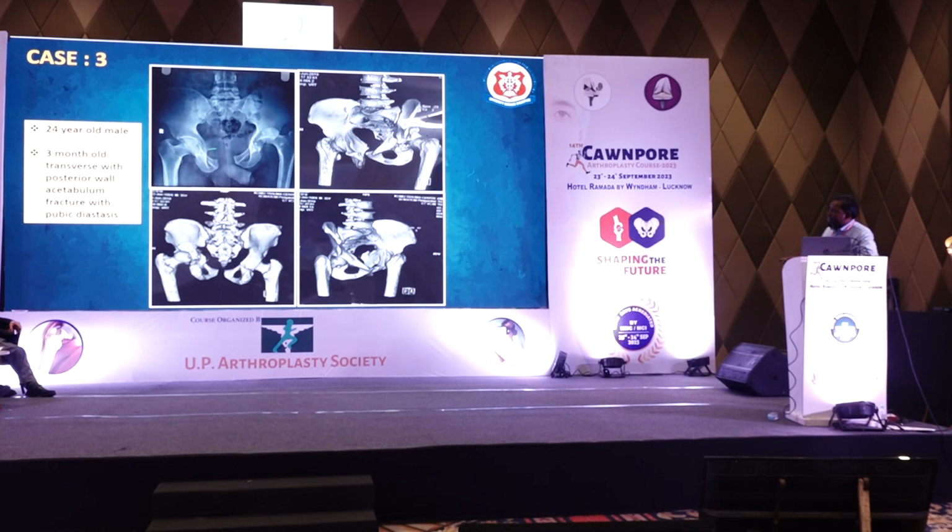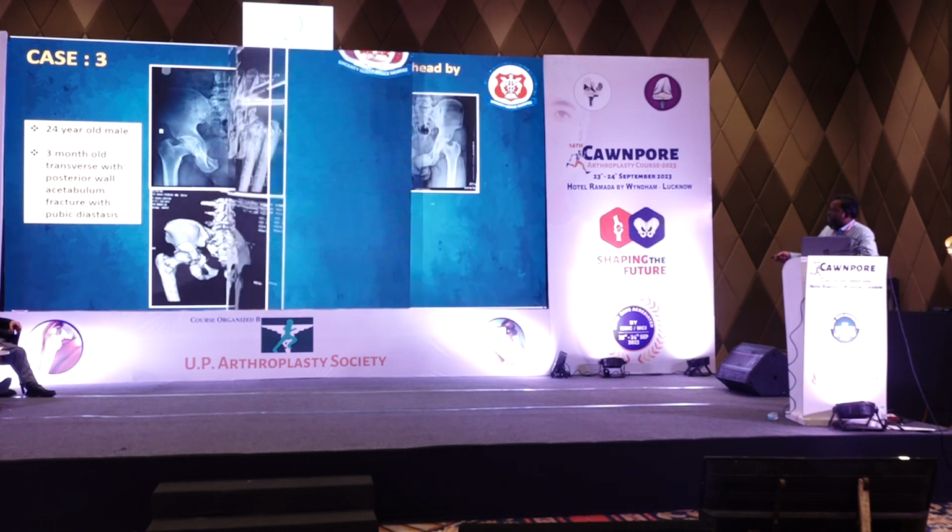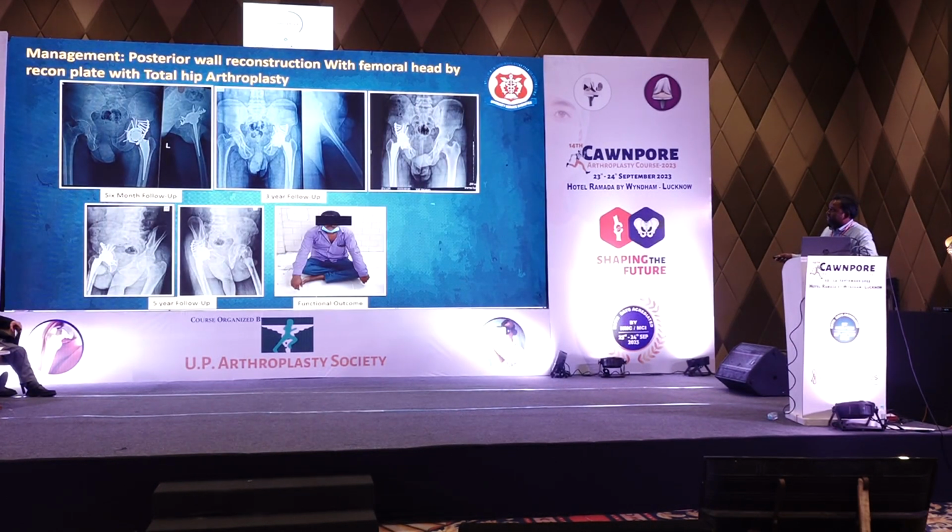This is our last case. This is a transverse fracture with posterior wall defect, having pubic diastasis, presented at 3 months since injury. This patient was managed with posterior wall reconstruction done with the femoral head, and posterior column plating was done. This plate takes care of the graft and the pelvic discontinuity part. And this is the 3-year follow-up. And this is the 5-year follow-up. The patient has a good radiological picture and a good functional outcome.